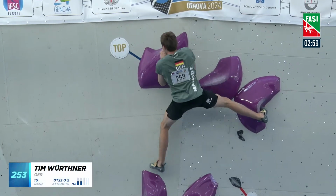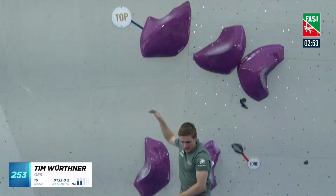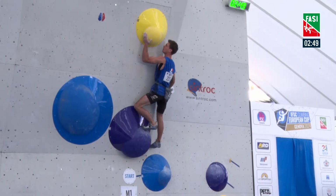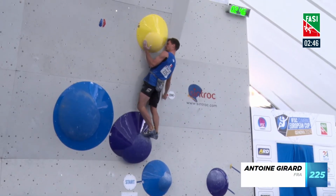This looks strong. Finishing with the toe hook to control it. Nice. Well, the German team having some good success in this men's semi-final.